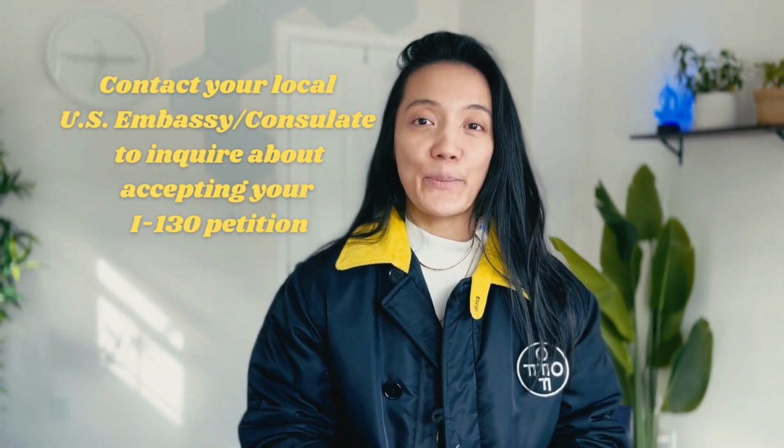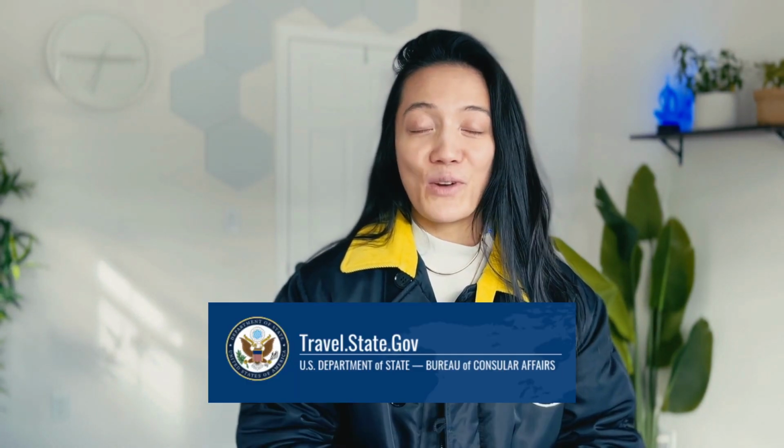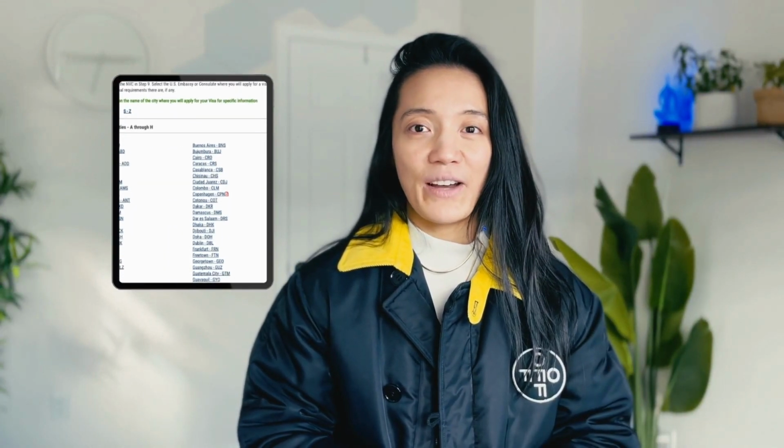Step 2. Contact your local U.S. Embassy or Consulate to see if they can accept your Exceptional Circumstances I-130 petition. You can find your local U.S. Embassy or Consulate through the Department of State's travel.state.gov website, which lists all the different U.S. embassies and consulates around the world. Scroll through the list of locations and identify the city that is closest to where you live.